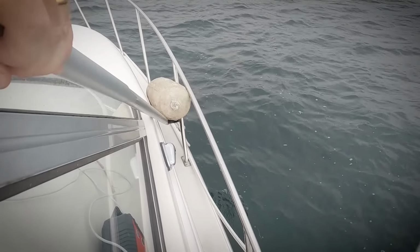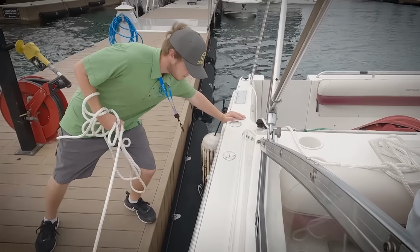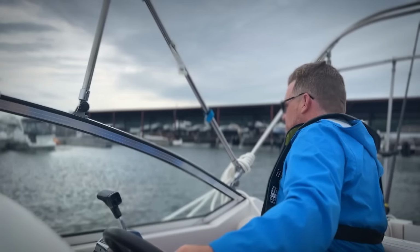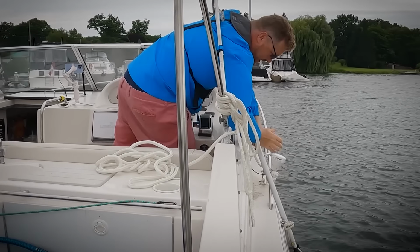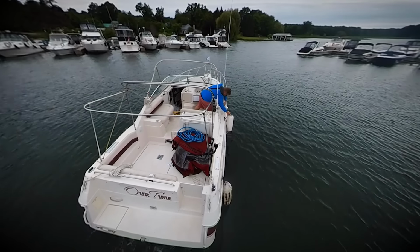Solo docking mode engaged, and a stop for fuel, supplies, and a study at the lack of a swim platform. That's gotta be fixed. Admittedly, the solo undocking is noticeably less graceful than the solo docking, but effective nonetheless.